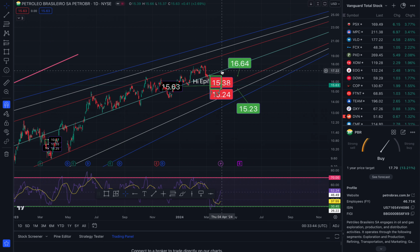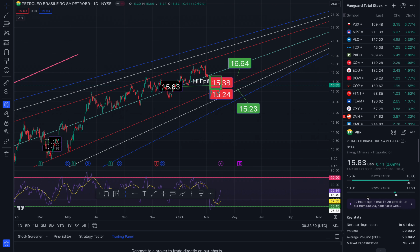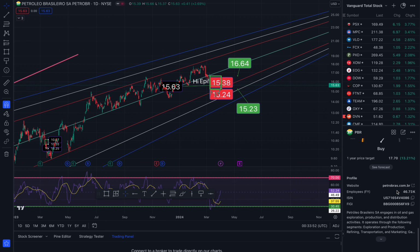Your range here to the upside, back at the middle of the trend and a safe spot, a safe zone, 17.22. Look at that. The 1 year price target, 17.70. So we're projected to go obviously above that. So that upper range would be 19.01-ish. But let me mark this out.